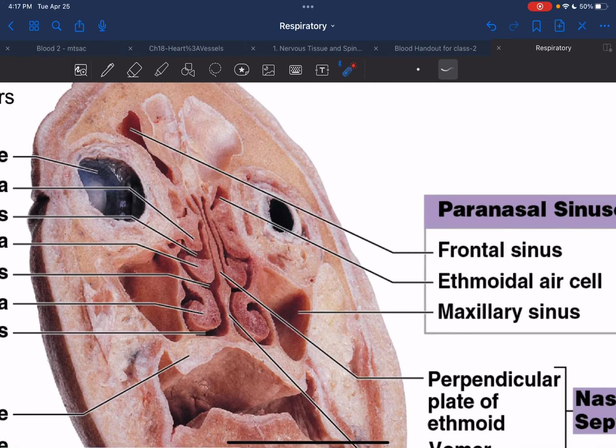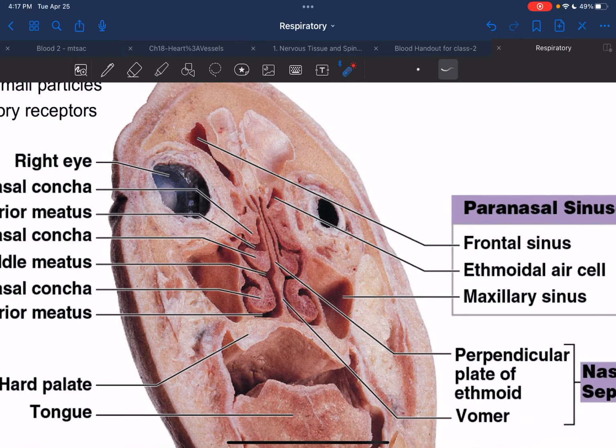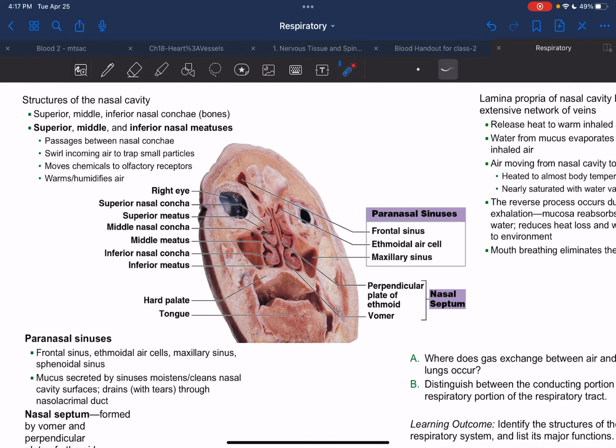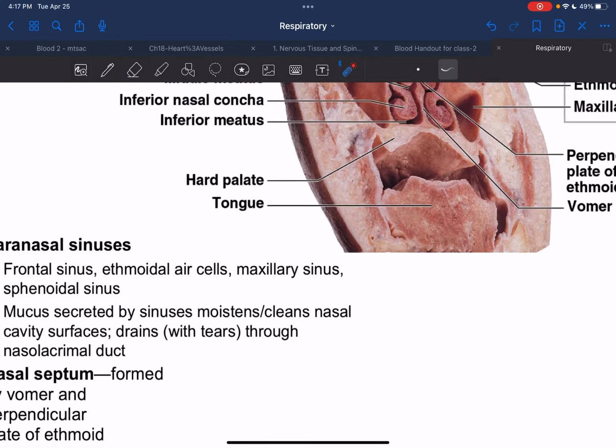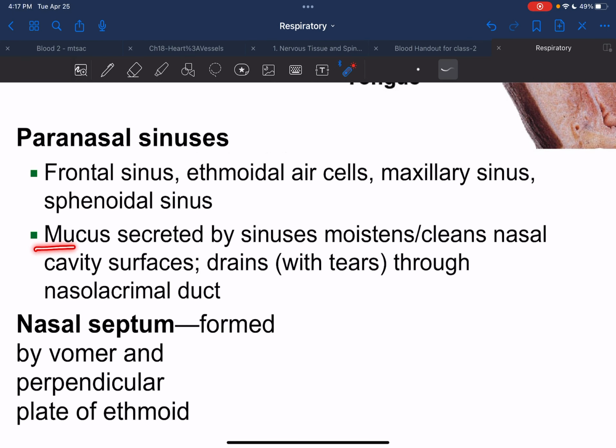Our paranasal sinus. This is not my favorite picture, but remember in the frontal bone, we had a little cavern inside of that frontal bone. We had one embedded within the ethmoid bone, and we also have one in the maxillary bone, that when all the bones unite inside of our skull, there are these little pockets of just empty space. We refer to those as paranasal sinus. And this is not the best picture for it, but otherwise, we just need to know what these sinuses are there for. And so mucus secreted by the sinuses moistens and cleans the nasal cavity.